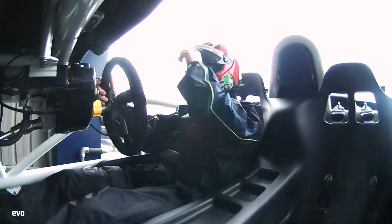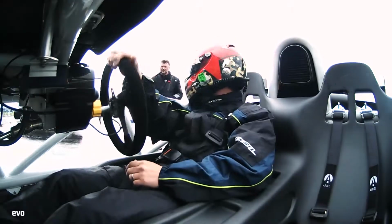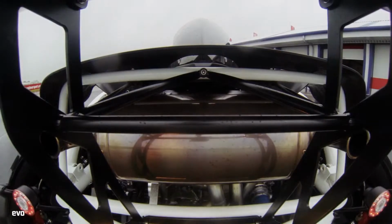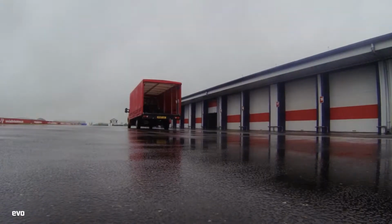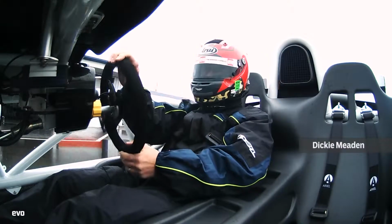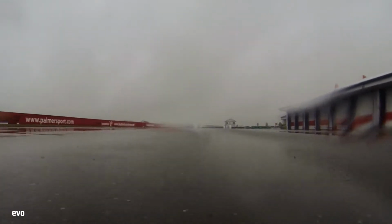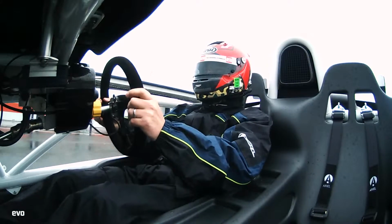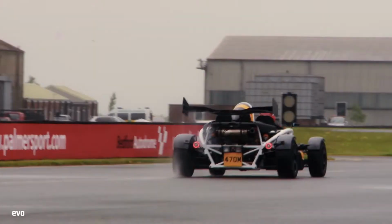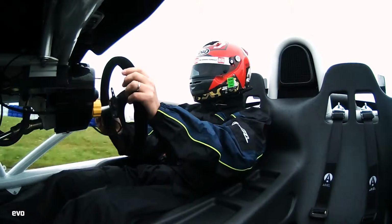It's a battle against the elements more than anything else, so it's going to be interesting. And we actually considered just scrubbing this today, but then we thought, you know what? We've got an Ariel Atom, we've got a deserted racetrack, so what the hell, we're just going to go out and have some fun. So far from stopping play, I think rain will facilitate play today.